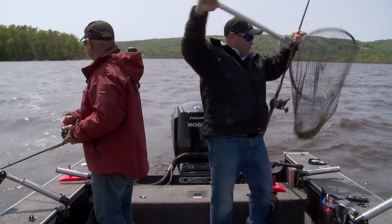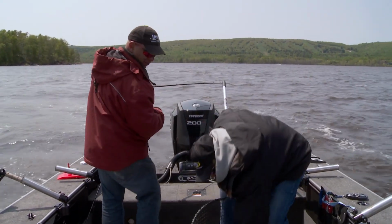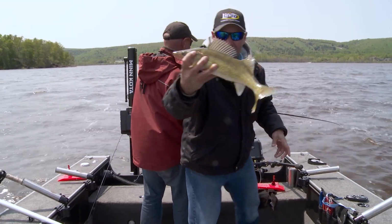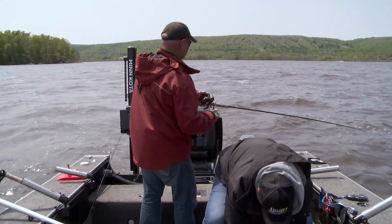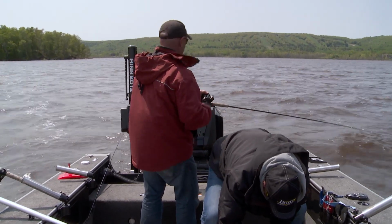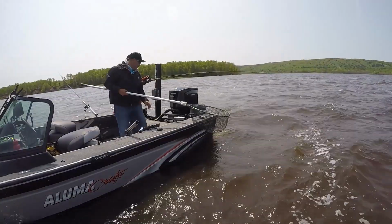Got him. Look at that, right on the back hook. You got another one on there, bud? I do. I'm gonna come to your side. This is a really good eye right here. That's an awesome fish right there. That's awesome. Can I get this lure out of here in time for you, bud? I can slow down. Slow her down a little bit. I'm close to being ready for you. Here we go. This is a fun fire drill right here. Let me switch.